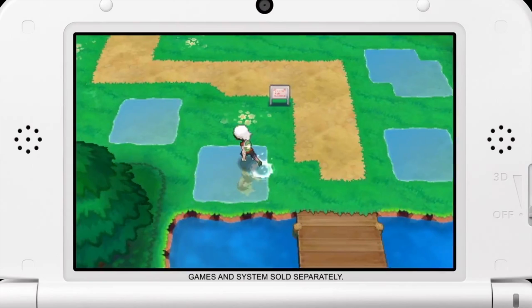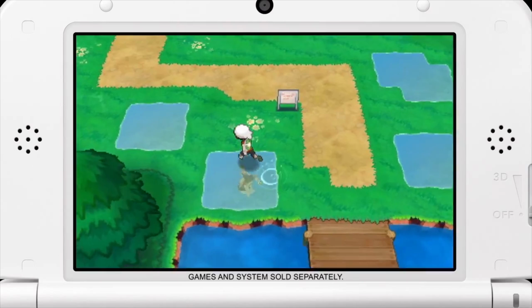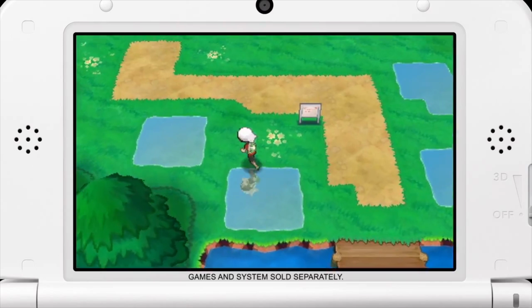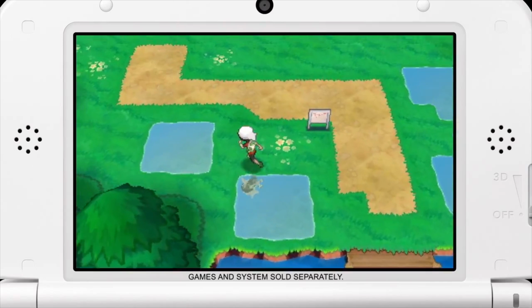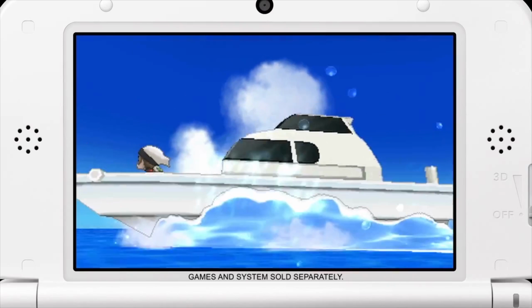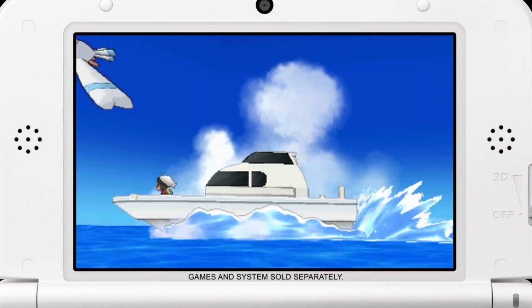Ooh, this split-second shot was one of my favourites in the trailer. It appears to be the route after the Petalburg Forest and just before Rustboro City. And of course, Peeko has returned with Mr. Briney's boat. The graphics look impeccable.